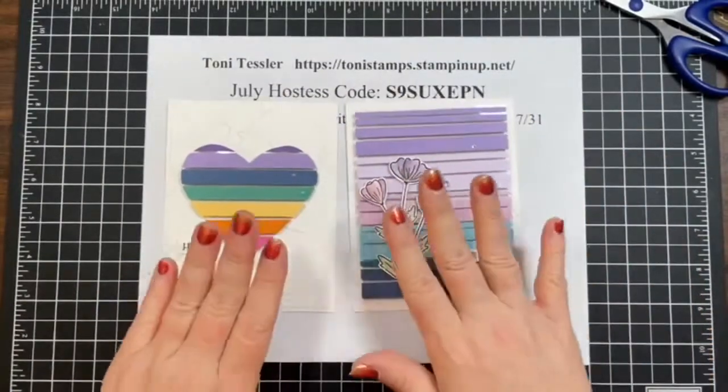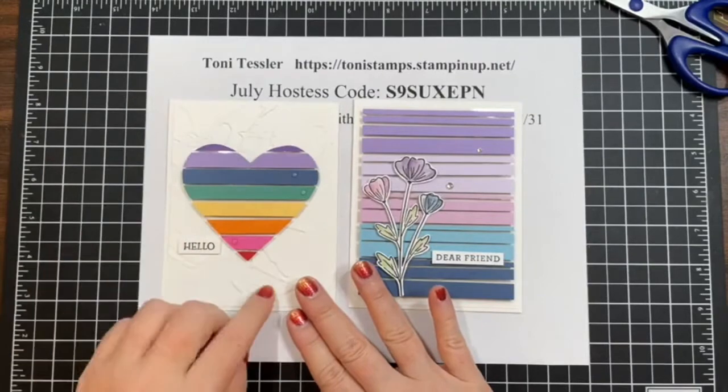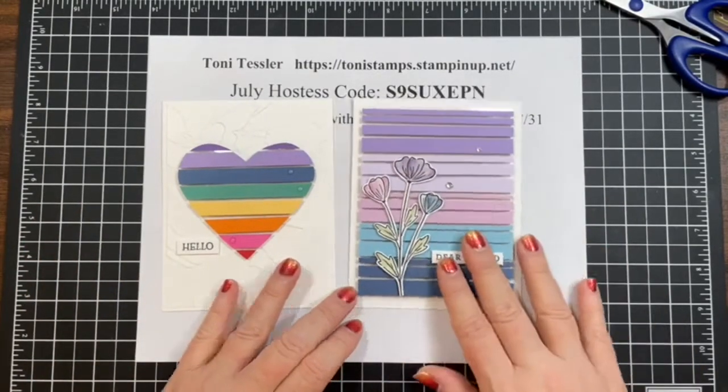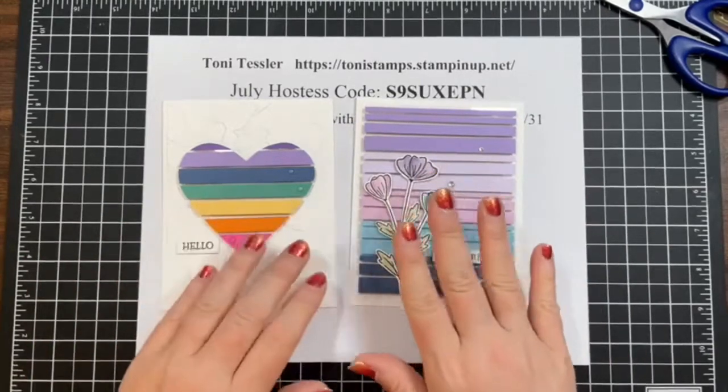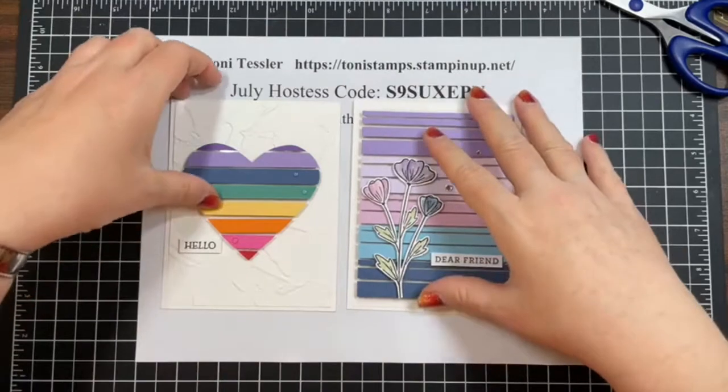And I did two different ways. I cut out a shape. I did a heart. I'm going to do a circle this time. And then this one, I just went with a rectangle. So I'm going to do another version of both of these. Hi, Betty. I'm doing another version of both of these today.